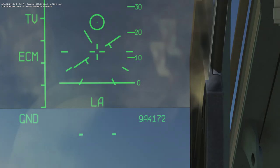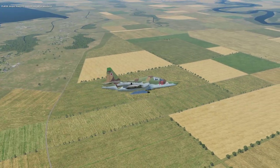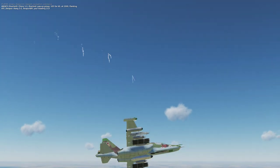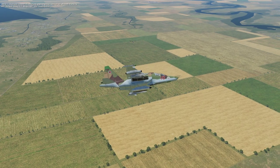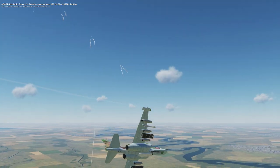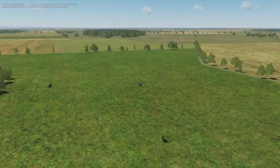Confirmed. Yeah, it looks like that MiG is a goner.